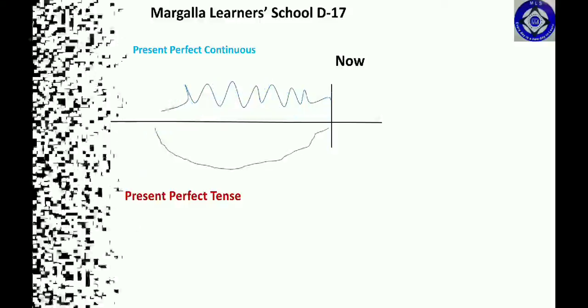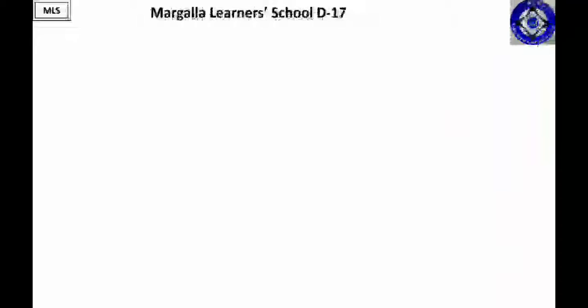On the other hand, present perfect tense tells us about something that has been done in the past. For example, I say that I have painted my room. It means that I have completed the task of painting. But if I say I have been painting my room for 2 weeks, it means that I started this task 2 weeks ago and still I am on it.